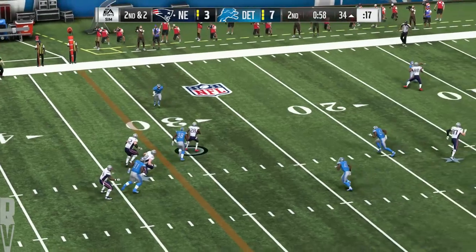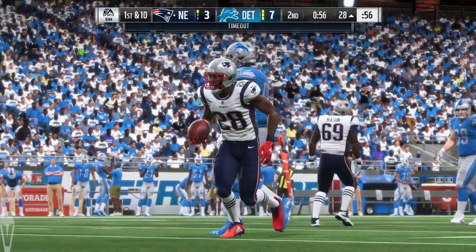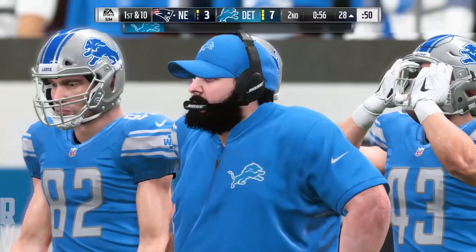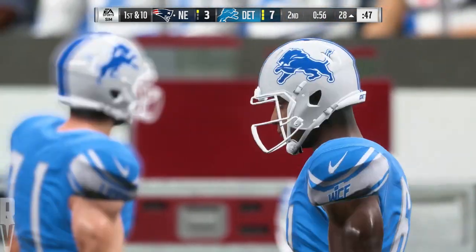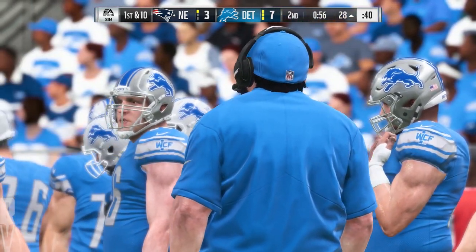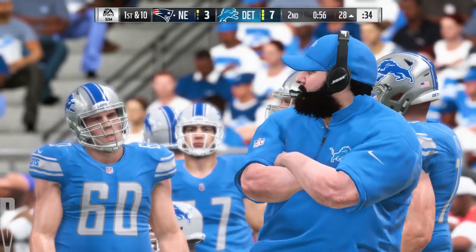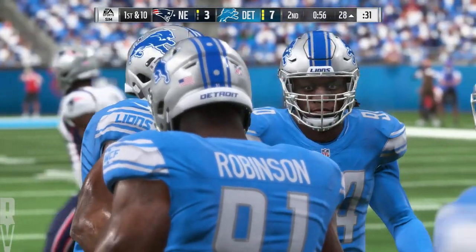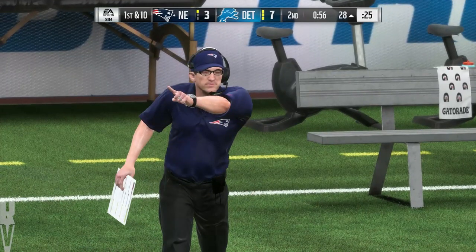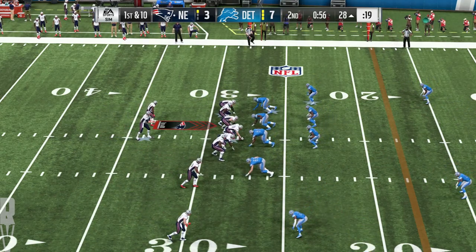Throw again, and a dump off to White, and he'll go down at the 28. And now before this first down play, we're going to get a timeout here, as the stoppage will come with a little under a minute to go in this first half. Brady's got his guys, first and 10, and he's 5 for 6 now throwing the ball on this drive.